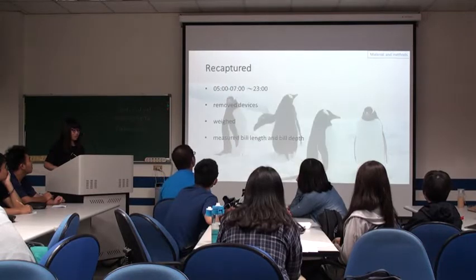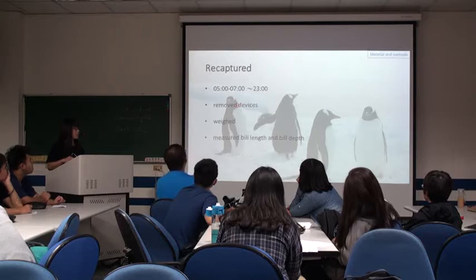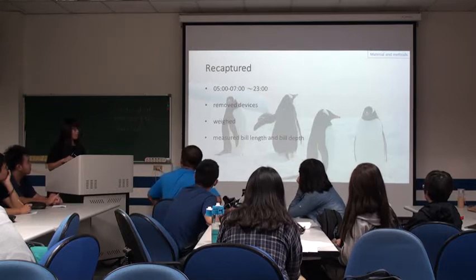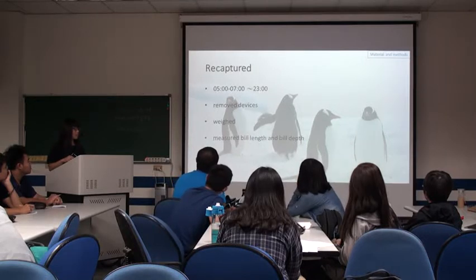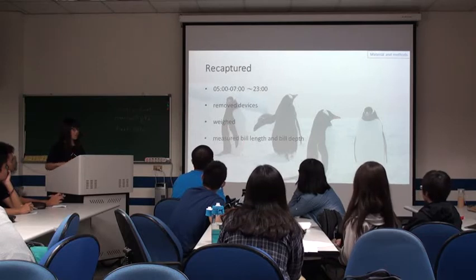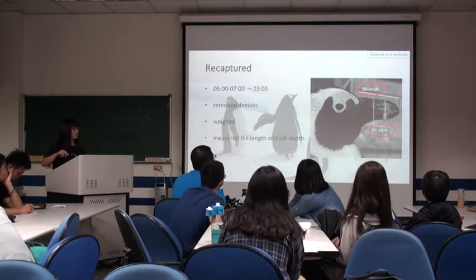The penguins usually depart their colony to find food between 5 o'clock and 7 o'clock in the morning. And we watch the exit point till 11 o'clock at night daily. And after we recapture the penguins, we remove the devices and we weigh them and we measure bill length and bill depth. This is the bill length of the penguin, and this is the bill depth of the penguin.